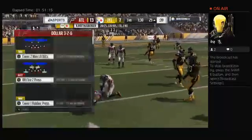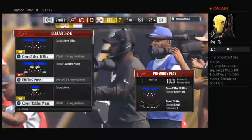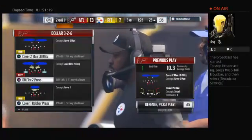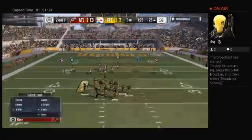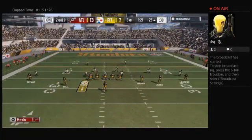Green's got it over the middle. Just a yard on the catch there. It'll be 2nd and 9. Got to give credit where it's due. Really nice defense on that play. The pitch and catch was successful, but not any run after it.